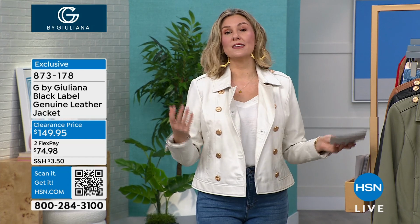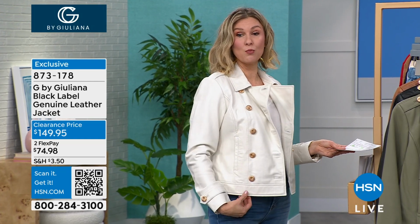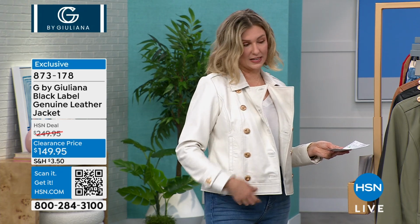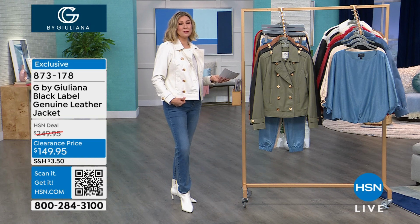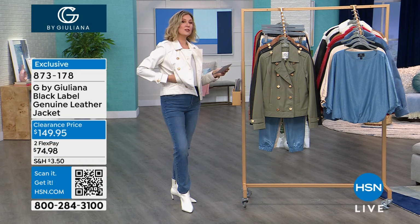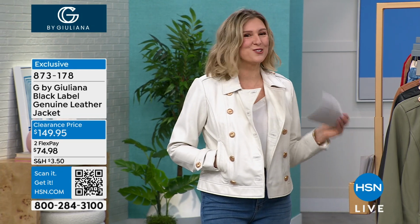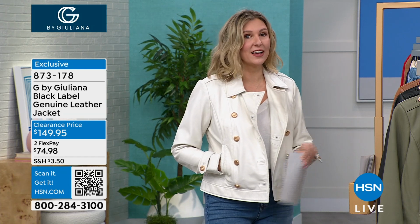If you've priced them elsewhere, or you want to Google genuine leather jackets, especially with wonderful additional details like these beautiful buttons all the way down, no matter what color, you're going to find $300, $400, sometimes up to $1,000 for genuine leather. You are getting this home for $74.98. That's only 2 Flex Pays because we've taken a full $100 off the price of this jacket. This is clearance jacket heaven.